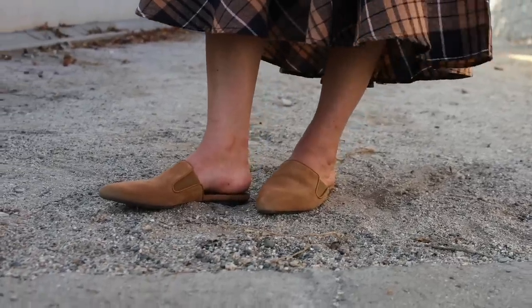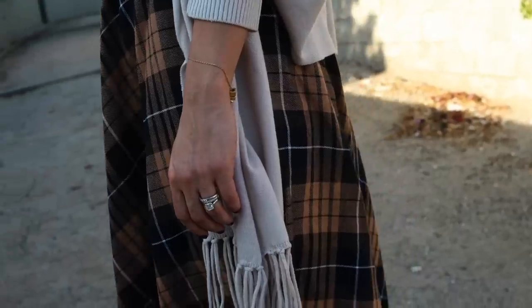The Oliver Cabell mules are perfect for fall transitional weather. So if it's still kind of hot outside, but you want to look like you're in fall, these are a great alternative to sandals. And I want to show you the bracelet that I have on here.